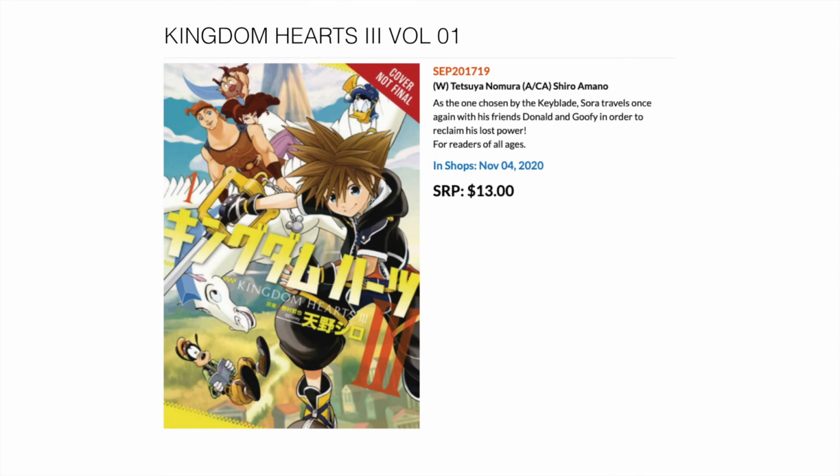Next, we got Kingdom Hearts 3. This is the first volume in this. I don't really know much about the other 2 that came out, so I'm not sure where this is exactly in the story. But it's got Sora from the games and all the characters from Disney. So if Kingdom Hearts is your jam, then this is probably for you.